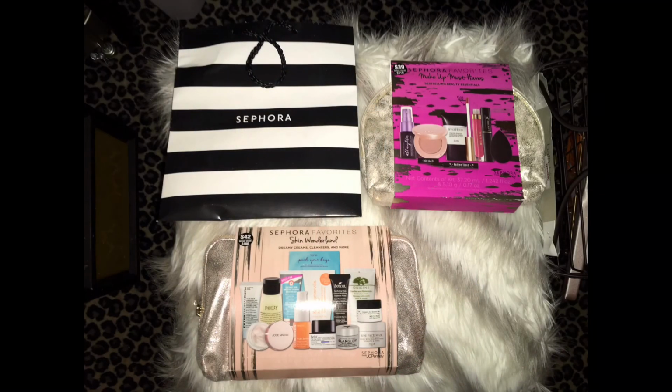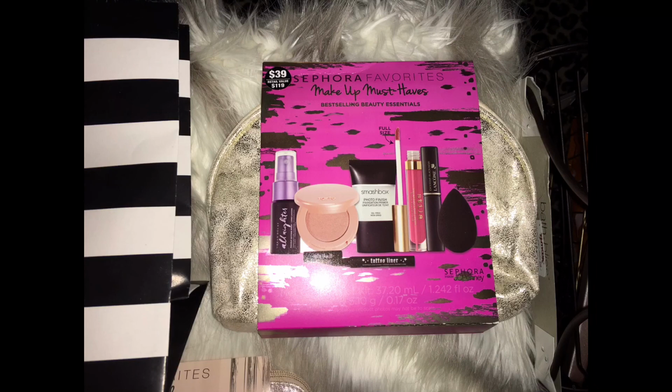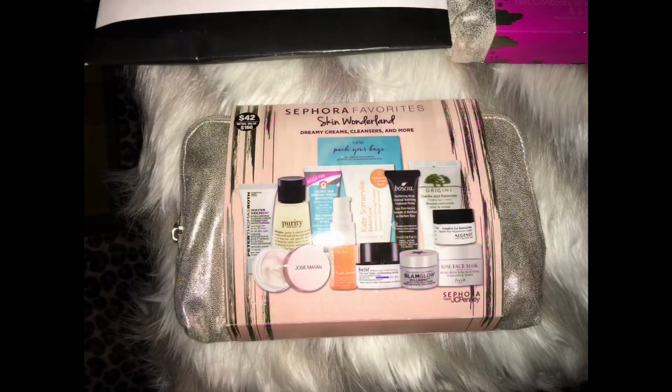I got first the Sephora Favorites makeup must-haves. I got the Urban Decay All-Nighter Setting Spray, a Tarte Highlighter, Kat Von D Tattoo Liner, Smashbox Photo Finish Foundation Primer, a Stila Liquid Lip, a Lancome Mascara, and a Beauty Blender. I absolutely think all of these are going to be super good, guys. I also got a little Too Faced Better Than Sex mascara, but I forgot to take a picture of it.